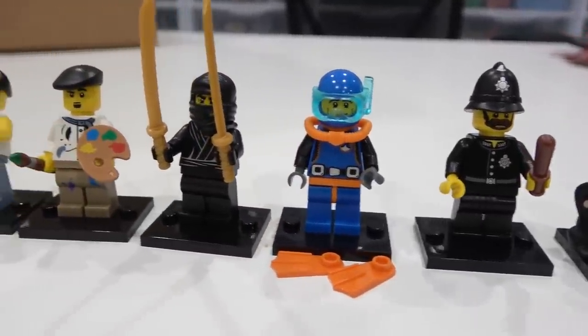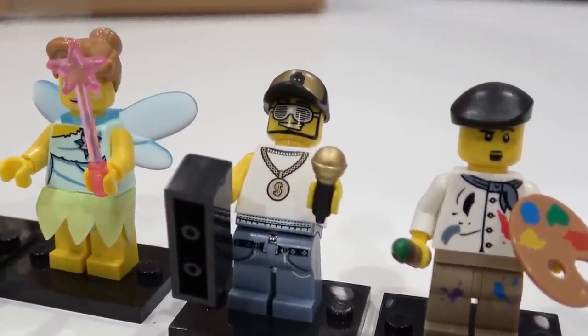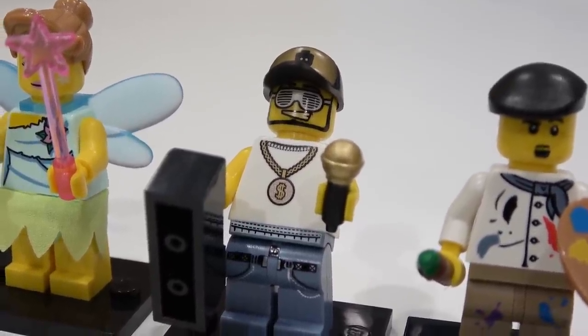Yeah, a scuba diver. A really cool ninja. An artist. This guy looks like he's a rapper or something. Like, look at that swag. That is intense. That is the most swag I've seen in any minifigure.